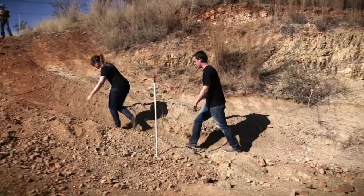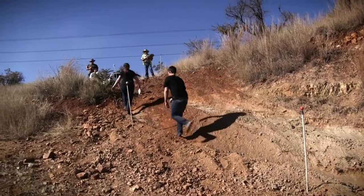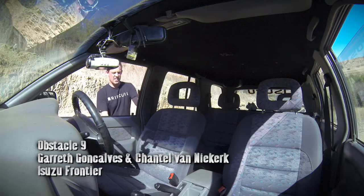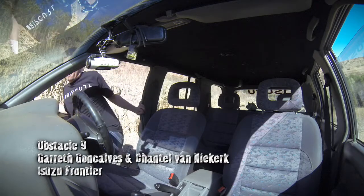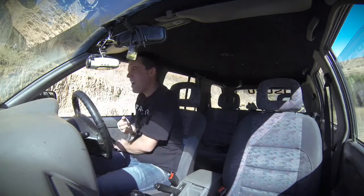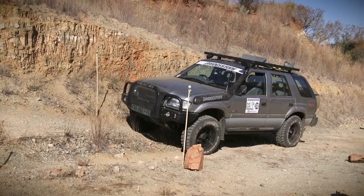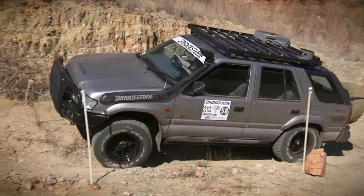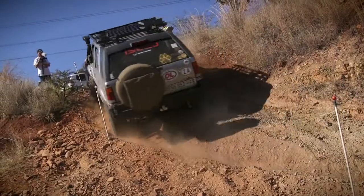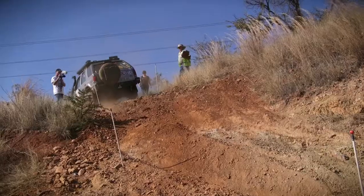This is obstacle 9, and it's not very long at all. And it's a rather tricky side slope climbing challenge with seemingly ridiculously positioned gates. It's all part of Route Master Saki Kutsia's grand plan. This is Gareth Gonsalves and Chantal van Niekerk, and they're in an Isuzu Frontier V6. Gareth is sporting a stylish bandage earned earlier in the day when his thumb lost a battle with his steering wheel. Hope that doesn't prove to be a handicap here. That was very well done, with only one pole killed.